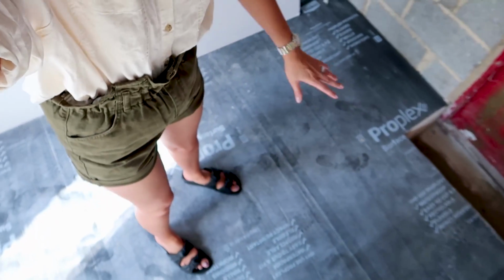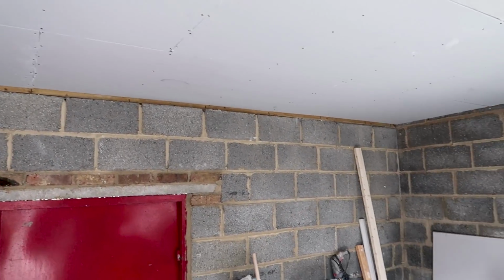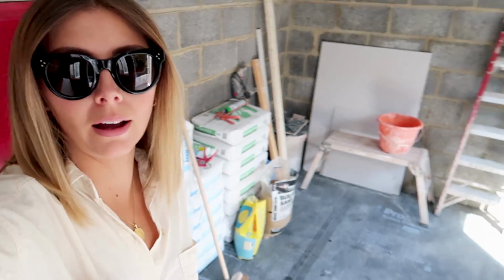It currently has some kind of protective thing on it because the guy is now here doing the walls, and boom, the ceiling. Oh yeah, check this out. So you can see he's got all his supplies here at the moment. He's actually just left for the day. He's got all his shizzle here, and yeah, this should all be done by the end of the week, which is so exciting. And also, finally!